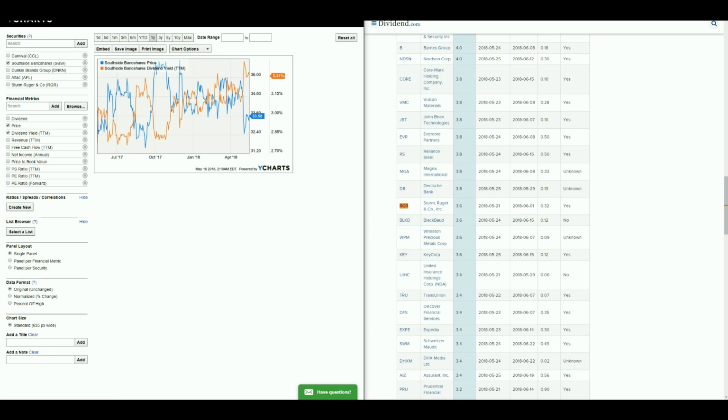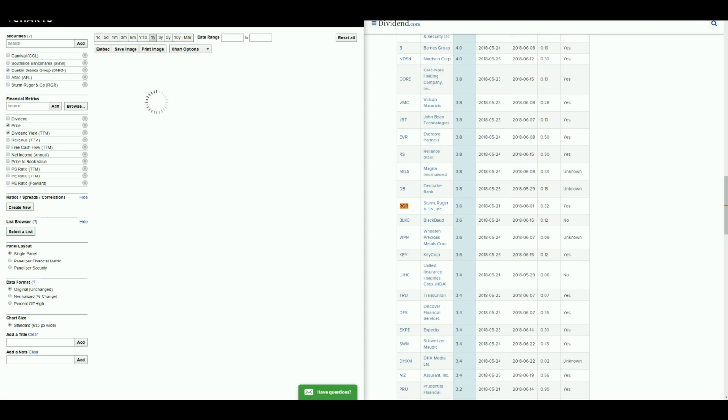We have Southside. Yield is great. Right now the yield is at a greater point than it's been, besides that dip right at the beginning of May. It looks like it dipped where the yield was around 3.5%. The price dropped very quickly from $35 per share all the way down to nearly $32.50 before recovering up to $33.50. Dunkin' Brands, we have price over yield.